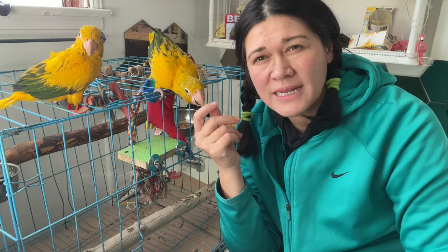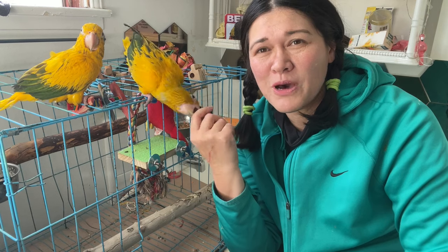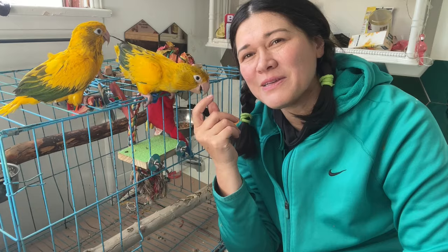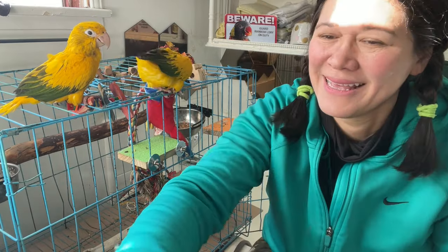Once this gender is set, I'm going to reveal their names, what I'm going to call them, which will be beautiful, positive, matching words and affirmation to my flock. Angelic parrots. Okay, so let's do it. I don't think they will like it, but let's do it.